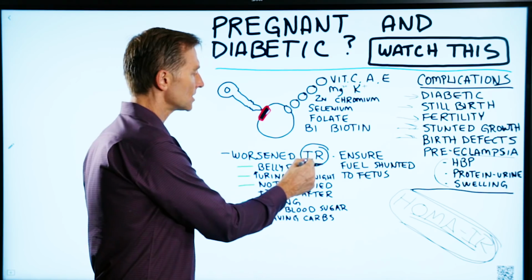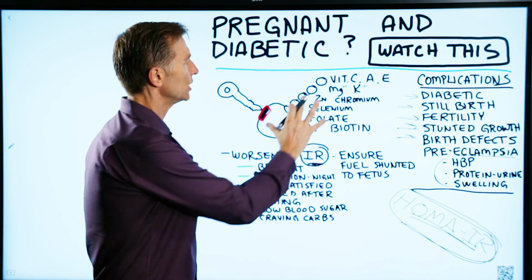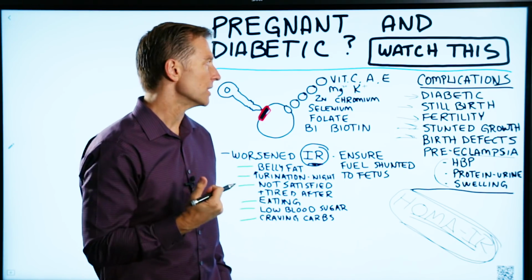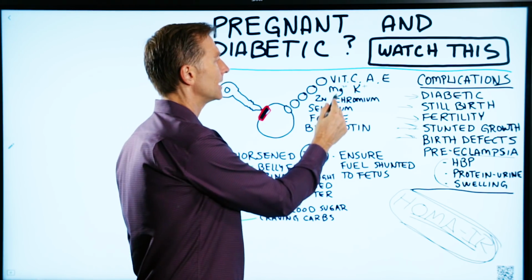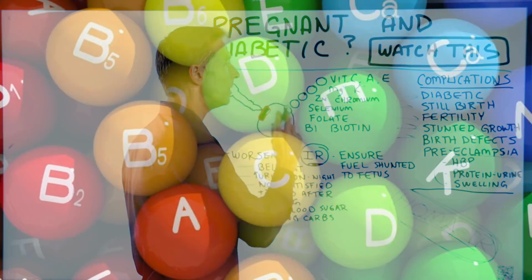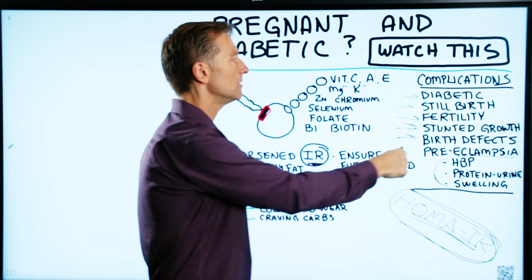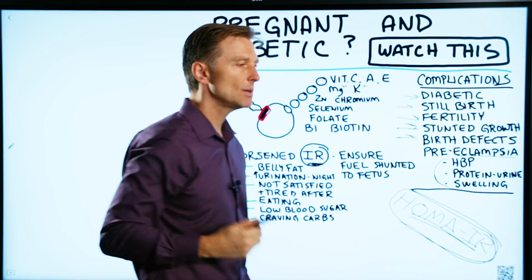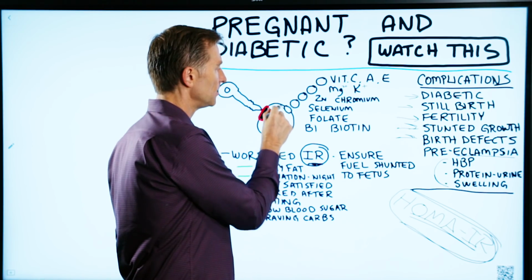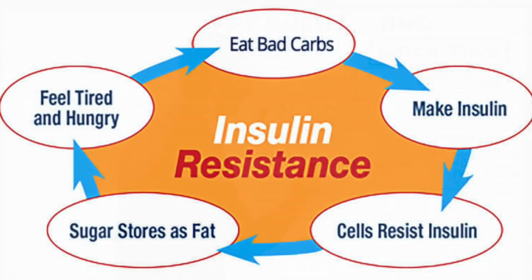Now, the big problem of having insulin resistance, in addition to being a diabetic or being a pre-diabetic, is that your ability to absorb these nutrients is impaired, okay? You can't absorb nutrients. I'm talking about vitamin C, vitamin A, vitamin E, magnesium, potassium, manganese, zinc, chromium, selenium, folate, B1, biotin. And these nutrients are essential to prevent these complications. So you have a double-edged sword. The insulin resistance is creating the inability for these vitamins to go in your body. And these deficiencies now are creating more insulin resistance.